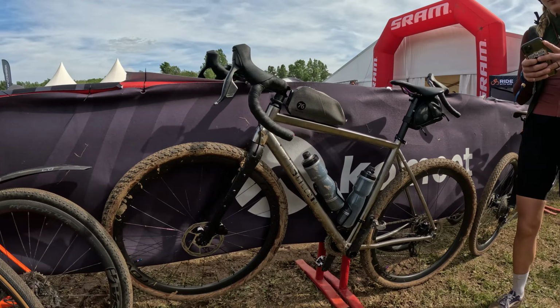How do you feel about your setup? Was the gearing good? For those of you that don't know, you did almost 500 meters of climbing within the first 15k. Yeah, it was huge, and it was really steep, the climbs, and also muddy. So I went for slightly easier gearing than I'm used to.